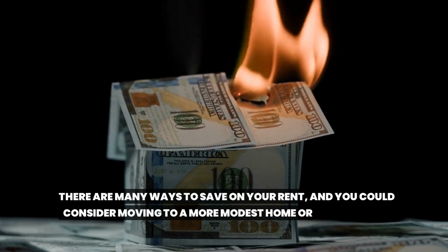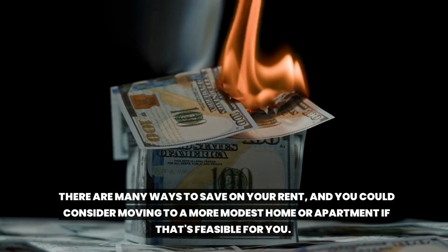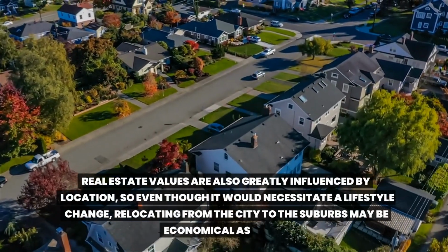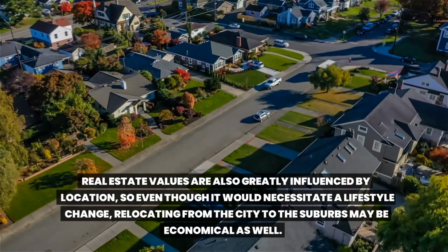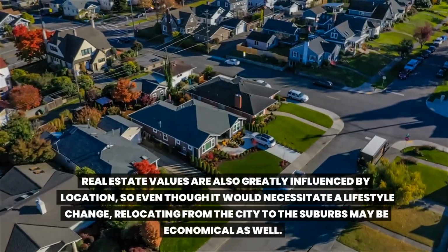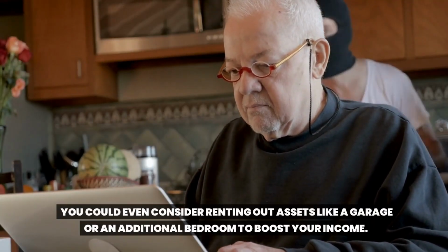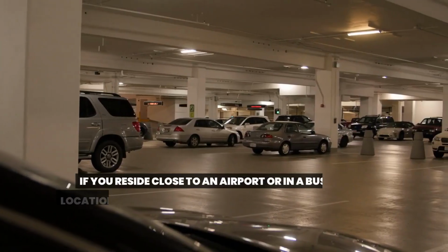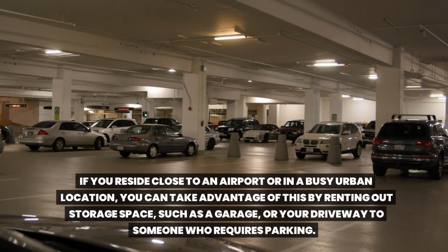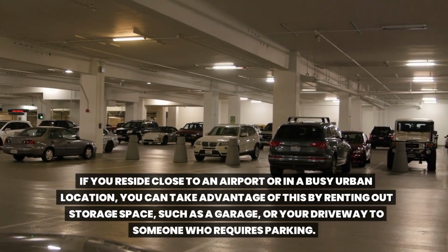There are many ways to save on your rent, and you could consider moving to a more modest home or apartment if that's feasible for you. Real estate values are also greatly influenced by location, so even though it would necessitate a lifestyle change, relocating from the city to the suburbs may be economical as well. You could even consider renting out assets like a garage or an additional bedroom to boost your income. If you reside close to an airport or in a busy urban location, you can take advantage of this by renting out storage space, such as a garage or your driveway, to someone who requires parking.